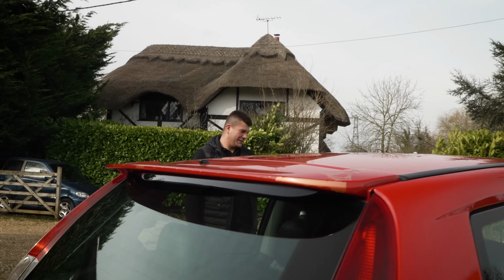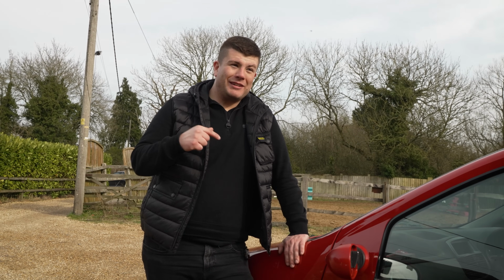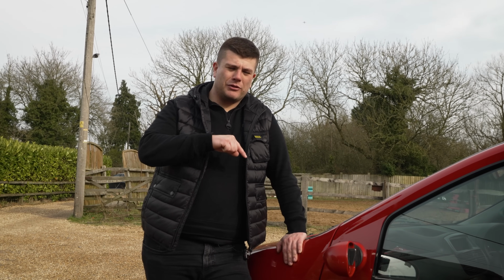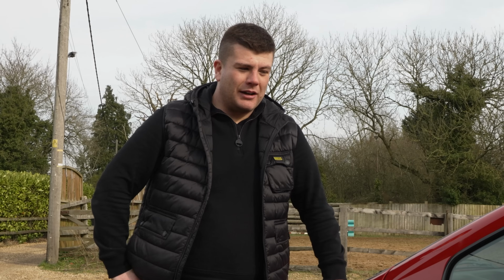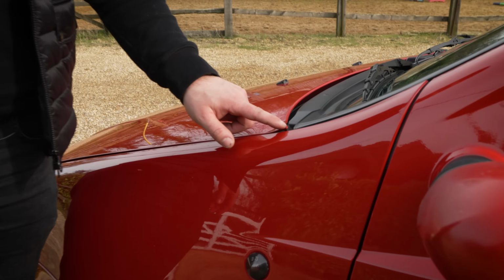I should probably mention this here. I haven't driven this car for quite a long time. The last time I did drive it was from when I was moving units years ago. I didn't have the bonnet latch properly and I drove up the road and it flew up and smashed the windscreen, which is why that's slightly crooked.